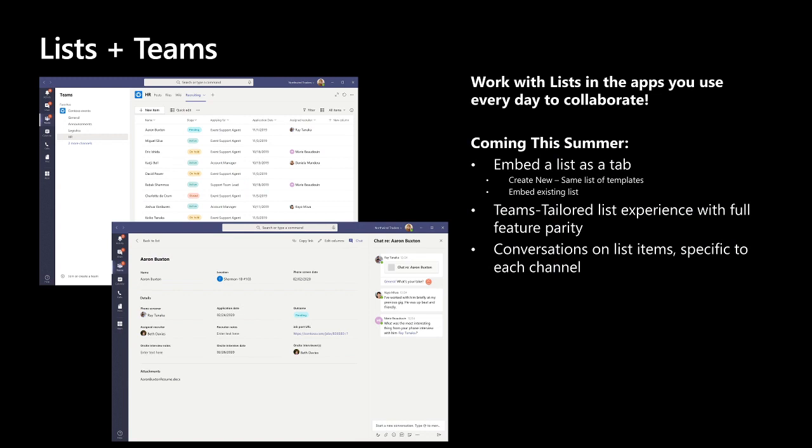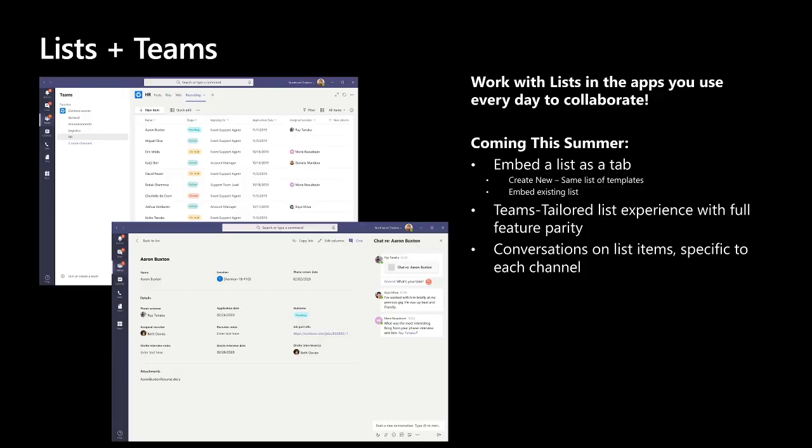And if you have a Teams channel, you can create a brand new list from within Teams as well, in the context of that channel. And so when you're working with a list inside of a team, you can also have a team conversation associated with any list item inside of any channel.